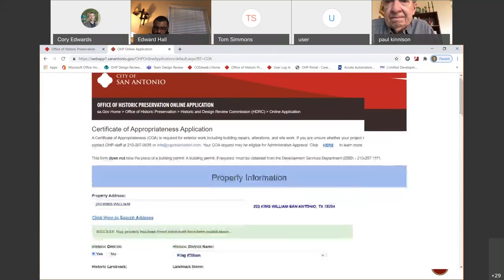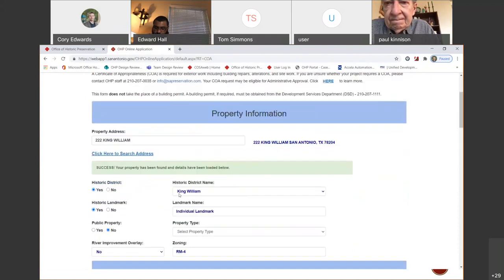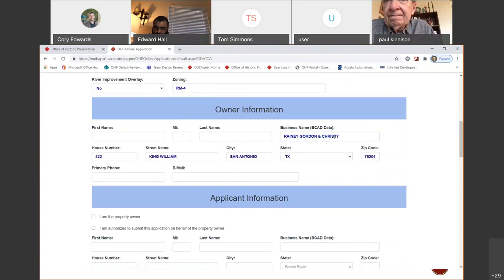So I get a green bar here. It says success, your property has been found. Details have been loaded below. So it knows the historic district it's in. It knows that it's an individual landmark. It's pulling zoning information, and it actually pulls the owner information from BCAD.